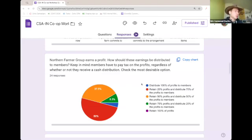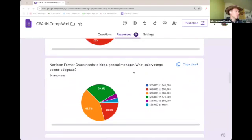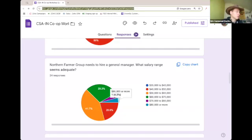Okay. Question 4. Northern Farmer Group needs to hire a general manager. What salary range seems adequate? This is my favorite question because of the discussion it often generates. So we have 41% of respondents say 56 to 65, 30% say 66 to 75, and then the third highest was 46 to 55. And we have the full range covered here. I think we have 35. Oh, we do not have 35. So our minimum salary here is 46 to 55.